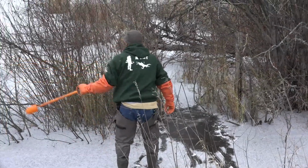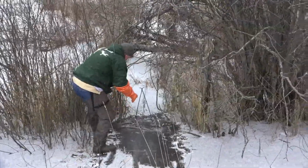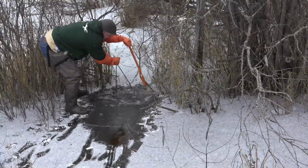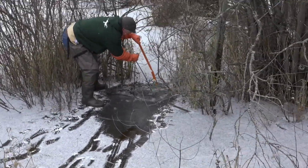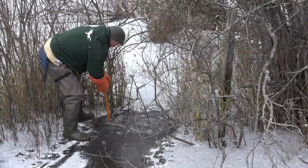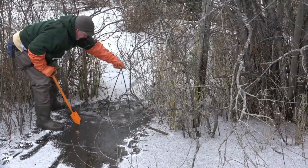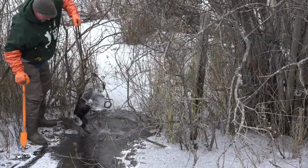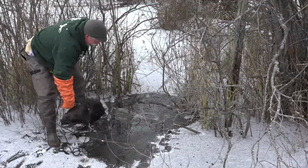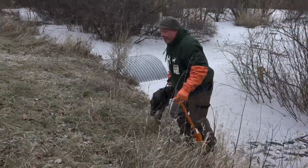We got a beaver over there yesterday, and one over in the back there. I can see the air bubbles here, so I know we're almost through. Hope he's an otter. Another beaver. Yep, another beaver. I can't believe how much ice we got just overnight. It's cold. It is cold.